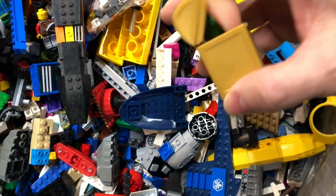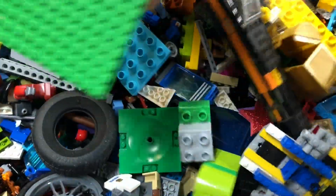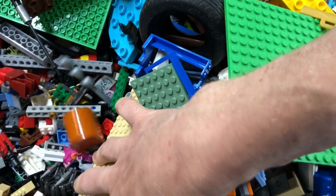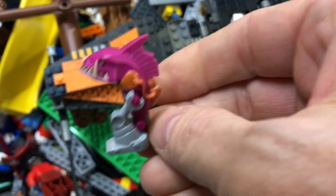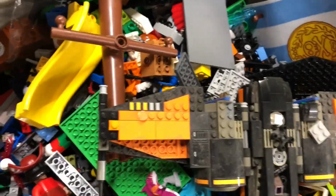Little treasure chest for your treasures. Okay. Oh look. He's got his leg on his arm. This guy gets thrown out as non-Lego all the time. All the time that happens to that poor little guy.